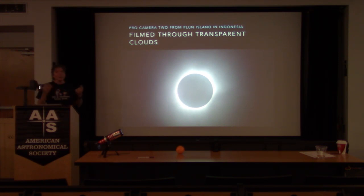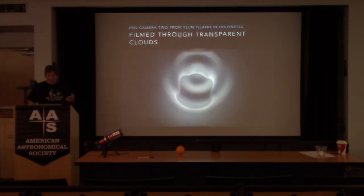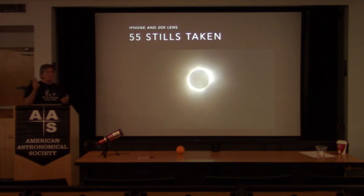Now I took, with the little mobile phone at the same island through that massive cloud, this is with the 20 times lens. And I thought it was pretty good for an iPhone with a tiny little clip-on lens. I showed it to Dr. Paskov, and he thought it was rubbish. And I was like, okay, yeah, fair enough.